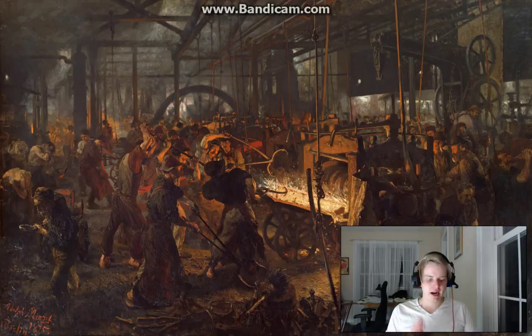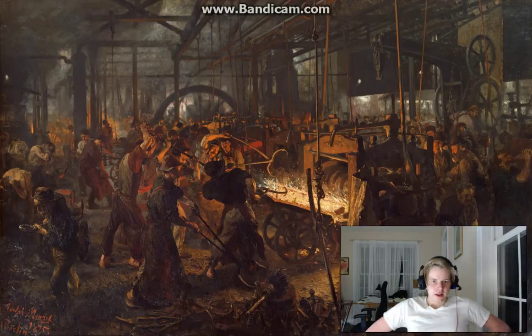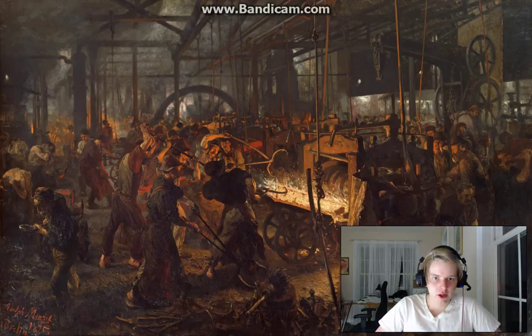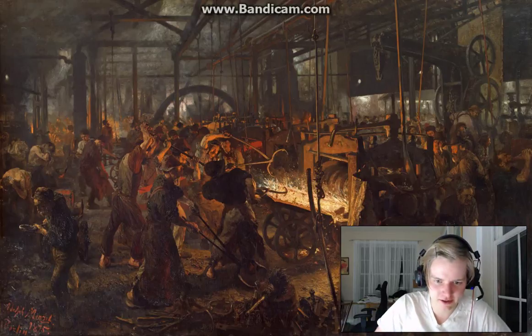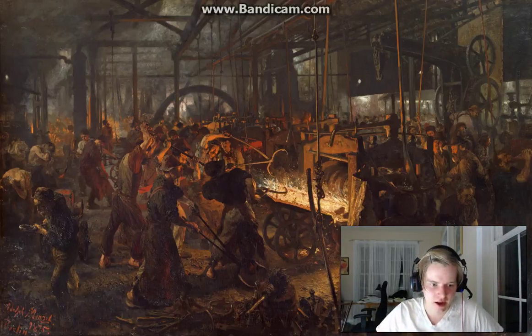Today I'm going to be reacting to, oh yikes, I misspelled it. Eisenwalzwerk, which means iron rolling mill, from Adolph Menzel in 1875. Although the exact date sort of seems to be unknown. But boy, is this a doozy. This is a really detailed painting.